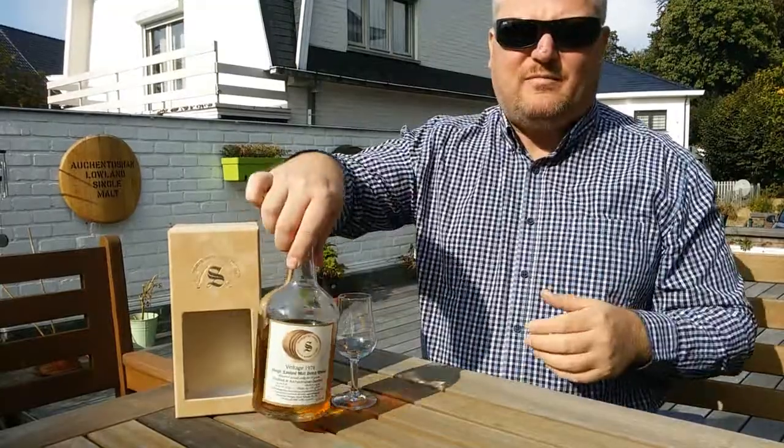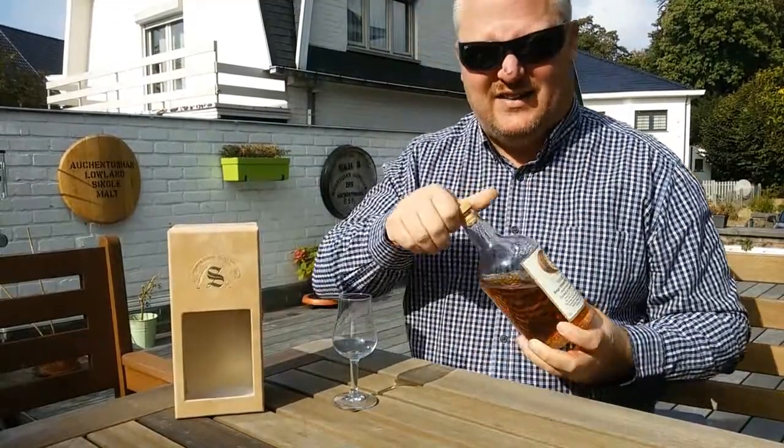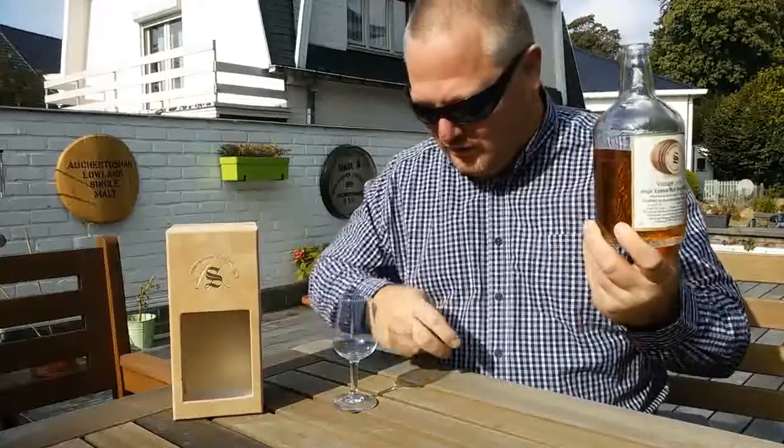This is an old bottling by Signatory, the company owned by Andrew Symington, who also owns the Edradour distillery in Pitlochry. And this is an Auchentoshan that was distilled in 1978 and bottled in 1996. So this whiskey has actually been sitting in the bottle for 20 years, which is 2 years longer than the spirit spent in the cask. Hey, there you go. Because this is an 18-year-old, but bottled 20 years ago.